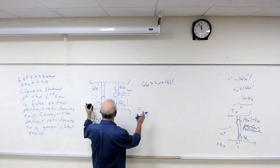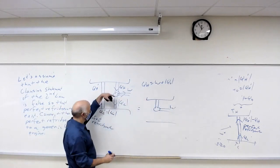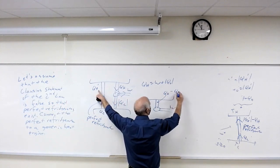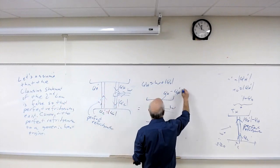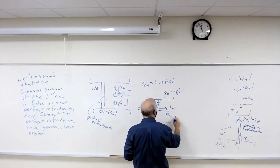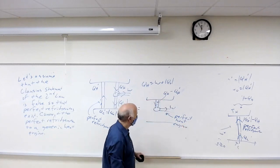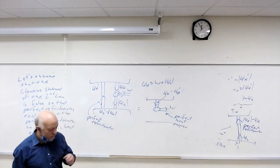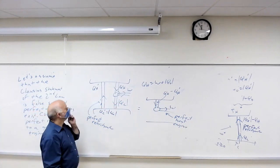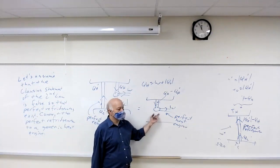So if that's like this, then if we add these two pictures together, what we're left with is this guy here, and this is W. They're going to cancel here because the heat going out, the heat going up. This guy right here is going to be our QH, then minus this guy here, minus QH. And so this is a perfect engine. Okay, that makes sense. So if you assume you have a perfect refrigerator, which is violating the Clausius statement of the second law, then you violate the Kelvin-Planck statement.